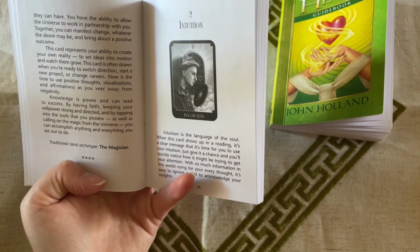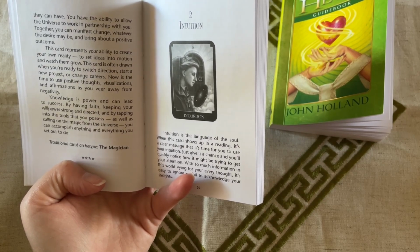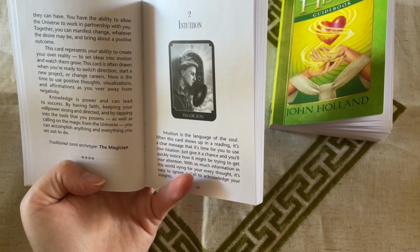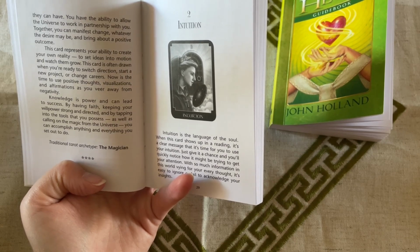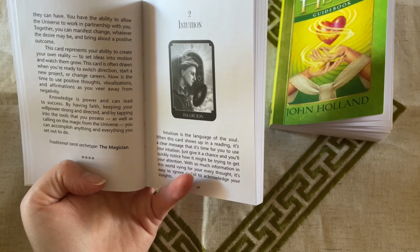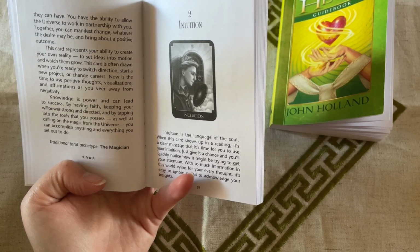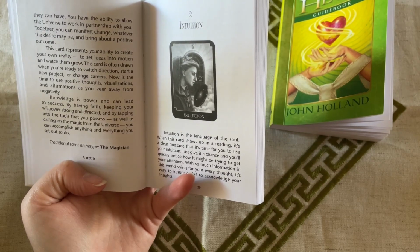This card represents your ability to create your own reality, to set ideas into motion and watch them grow. This card is often drawn when you're ready to switch directions, start a new project, or change careers. Now is the time to use positive thoughts, visualizations, and affirmations as you veer away from negativity. Knowledge is power and can lead to success. By having faith, keeping your willpower strong and directed, and by tapping into the tools that you possess, as well as calling on the magic from the universe, you can accomplish anything and everything you set out to do.